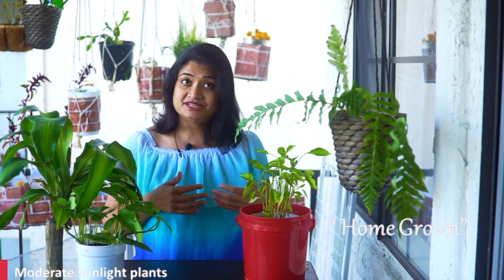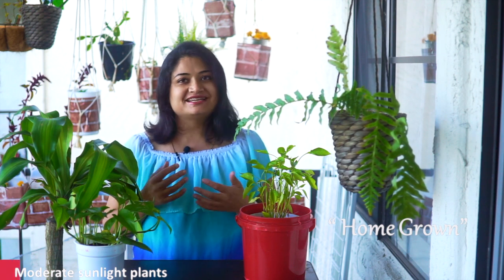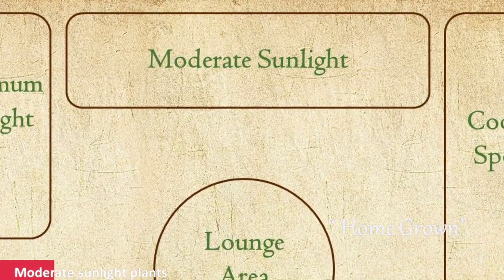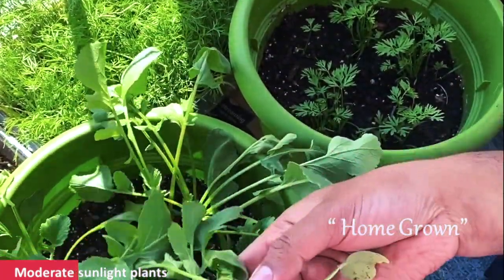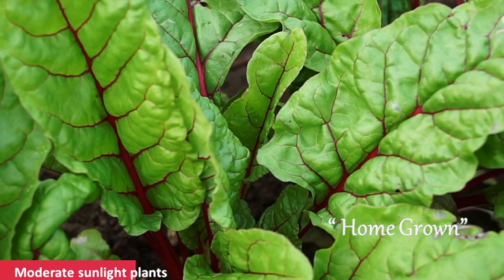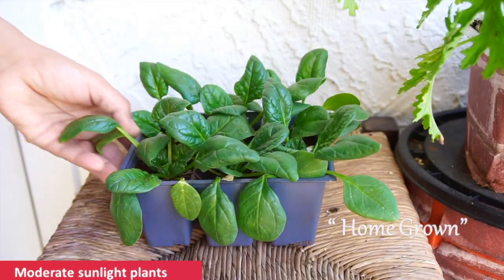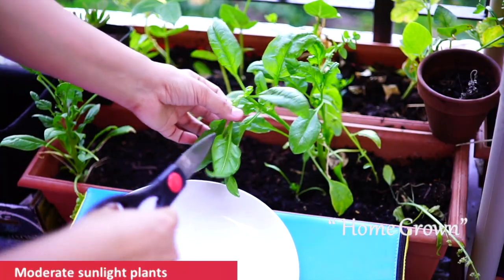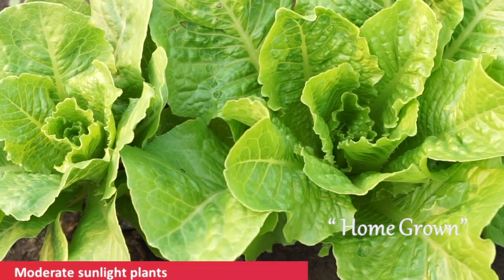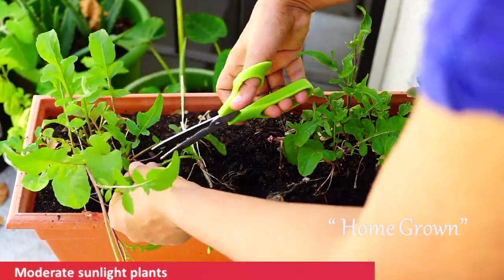Now, if your balcony or patio is short on sun, which means if you receive around 4 hours of sun every day, it may be worth trying to grow plants which I cultivate in my moderate sunlight section. This mostly includes veggies which we primarily grow for their roots, like radishes and carrots. In fact, a variety of salad greens like arugula, spinach, and lettuce are particularly suited to confined small spaces. I love to add the young bright green arugula leaves to my salad mix.